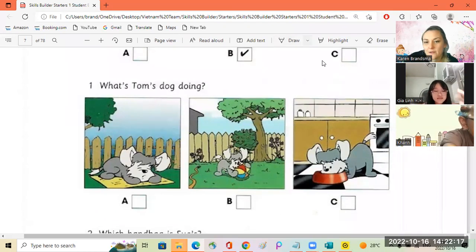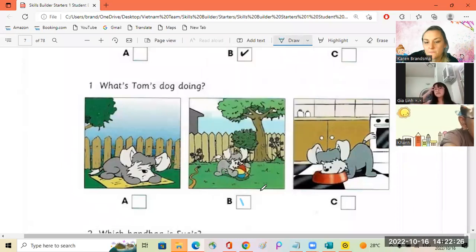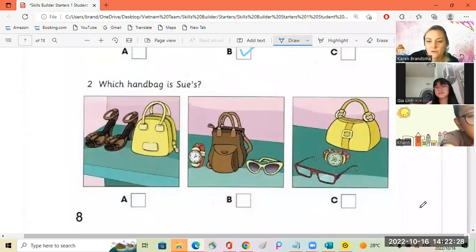Yes, very good. Okay, let me get a... We can use this color today. Or we can use this blue. Okay, number two, Con.